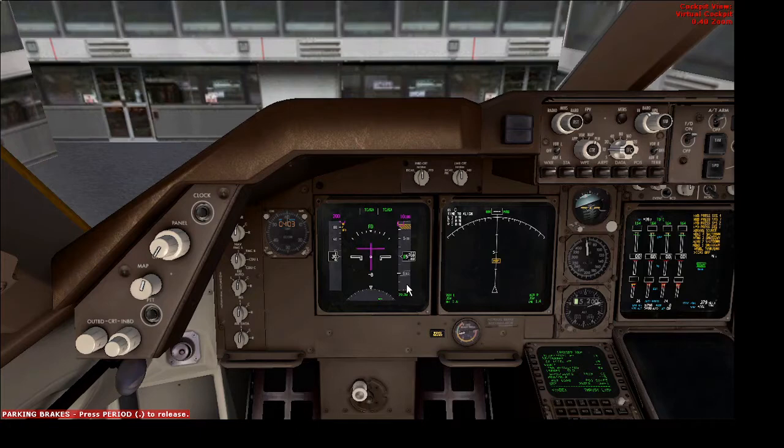Speedbird 58 heavy, readability is 5 by 5. 5 by 5, thank you very much, Speedbird 58 heavy.